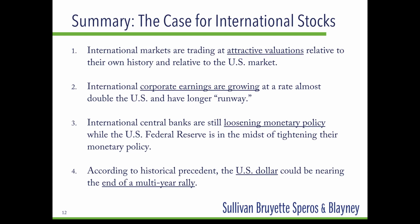Lastly, if you look back in history, currencies tend to move in cycles similar to what we just saw in stock market performance. So if history is a guide, we could be nearing the end of a multi-year rally in the dollar. And that's important because when you invest your money overseas in an international stock, you're also investing in that currency. So if that currency appreciates during your holding period versus the dollar, that's going to be an added source of return. So that's important.